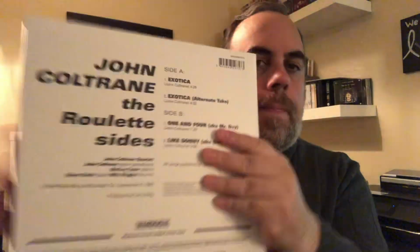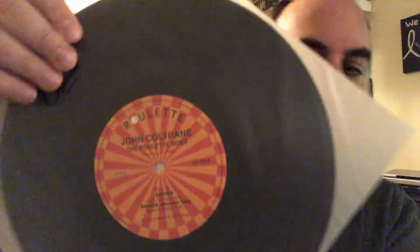There we go. Cool. 10-inch record here on Roulette. Players on here, John Coltrane on tenor sax, McCoy Tyner on piano, Steve Davis on bass, and Billy Higgins on drums.